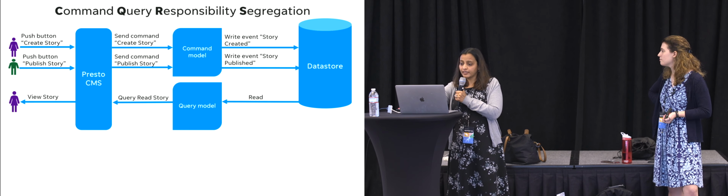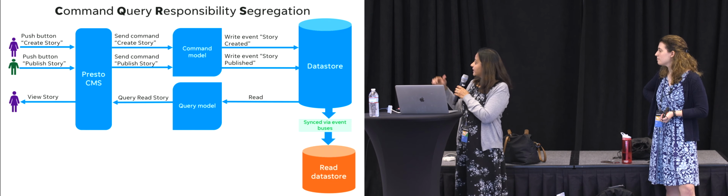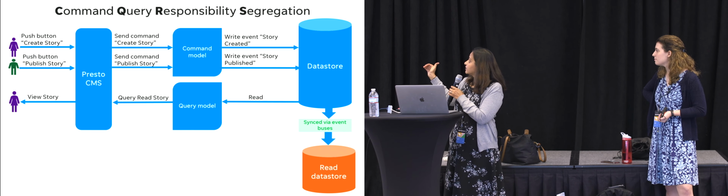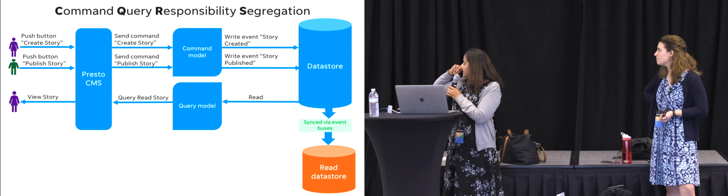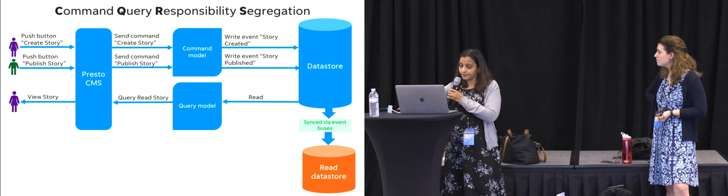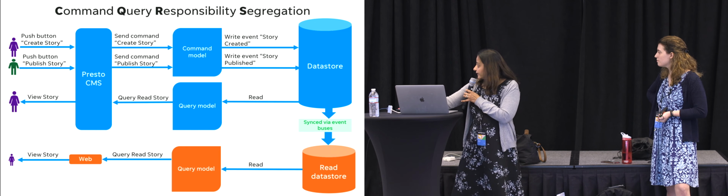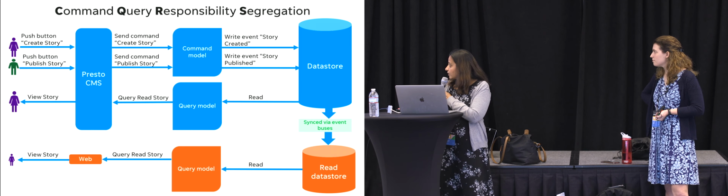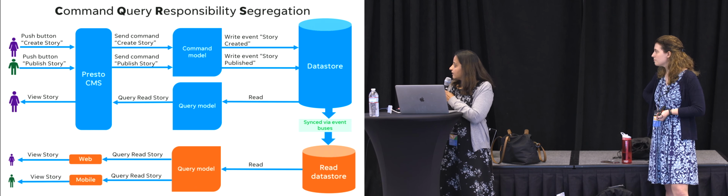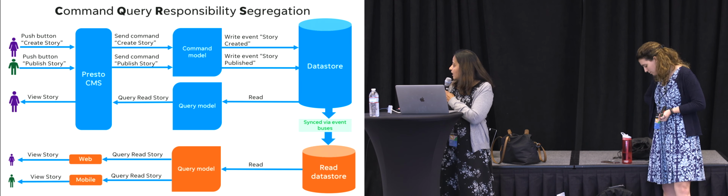But wait, there's more, right? So we talked about the presentation ecosystem a little bit. This data store, this authoring data store in blue, also communicates to our presentation data store via event buses, so we can separate out the reads from the writes. So if a user were to come in from the web and request a story, that gets read out in a similar way via the query model and gets presented to the user. Similarly, on the mobile devices, query, read story, gets presented out to the user.